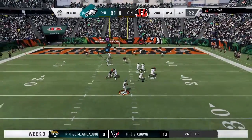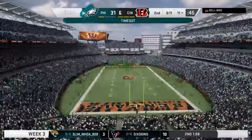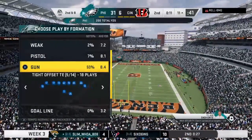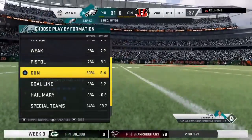On 1st down, Wentz. Ertz has it left side. Now the Eagles will use the 2nd of their timeouts as they stop it with 11 seconds remaining in this first half.